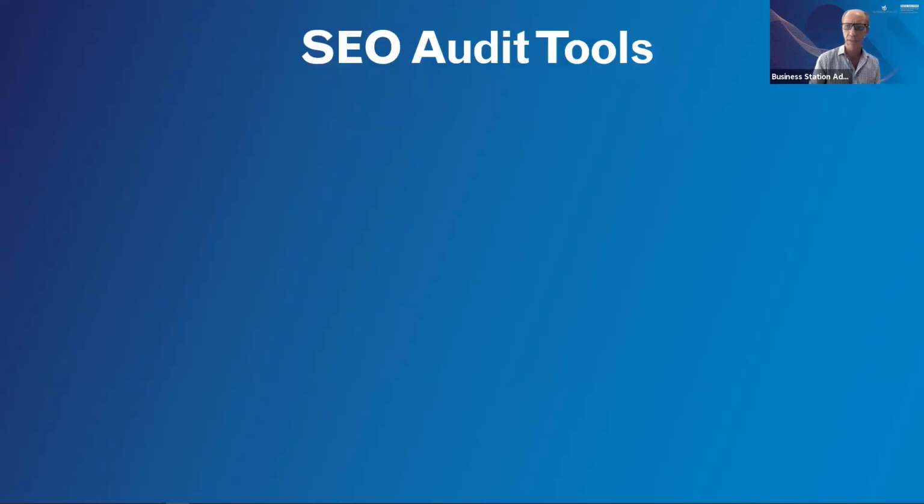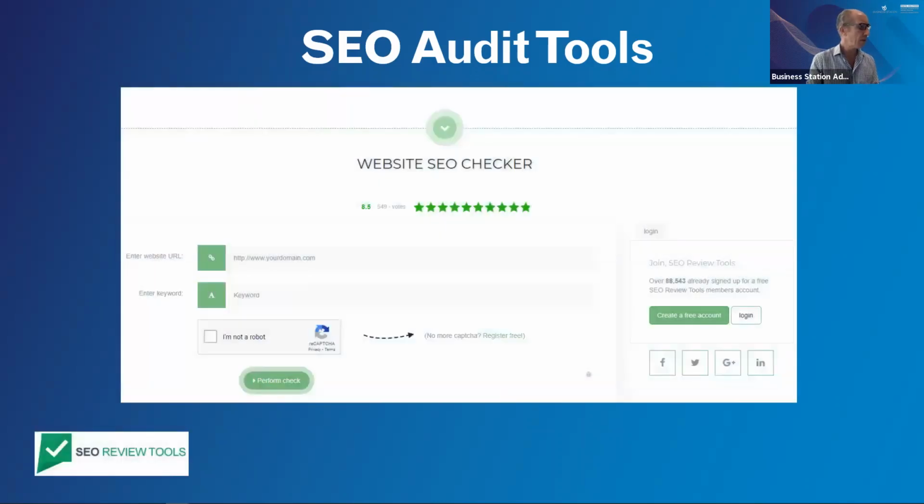So there's 4 here that I want to sort of bring to your attention. This is one called SEO Review Tools. And they have this tool within, because they have lots of different tools you can use. One of them is a website SEO checker. Now, just be careful not to look for website SEO checker, because I just had a client that I'd recommended this to, and they searched for website SEO checker, and there is another SEO tool that's called that, and nowhere near as good.